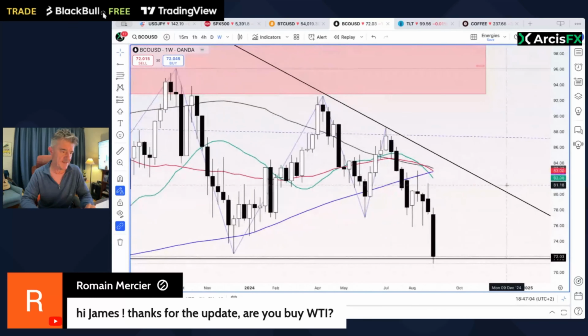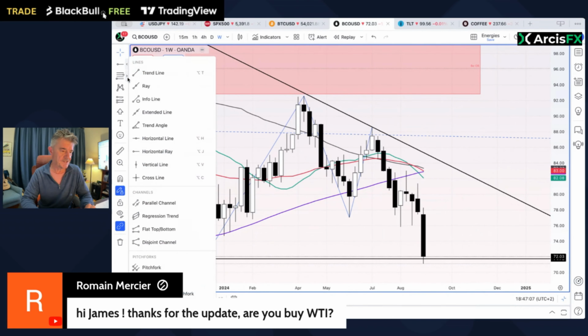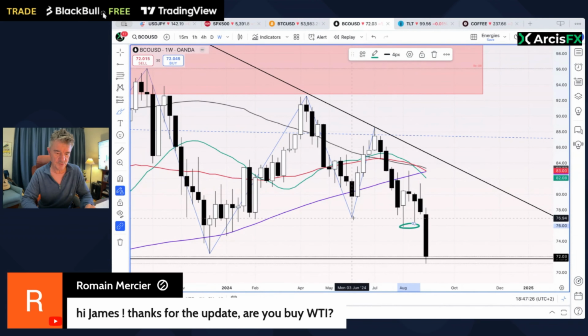I'll draw a line in there just to help you out with this too. Just a little bounce. Actually, let's do it like this. And then we will be back short again. So what am I looking for? I'm looking for a little bounce to this area here. Okay, that tweezer bottom, swing low. It's also that swing low. It's also this conglomeration area here.